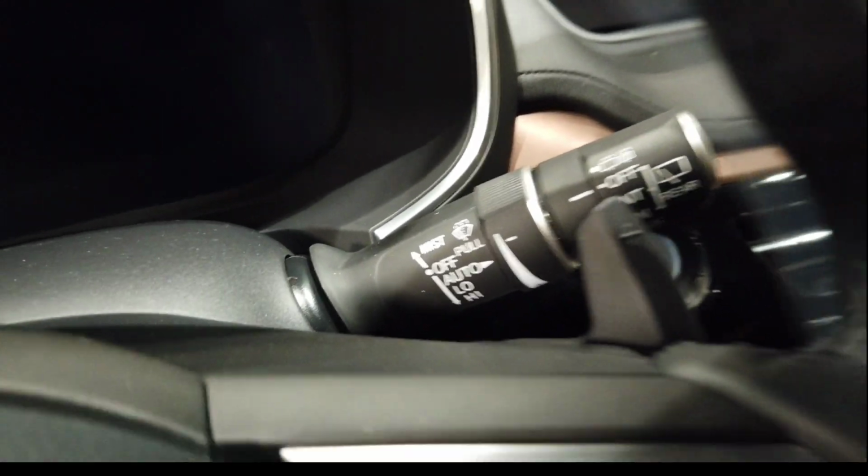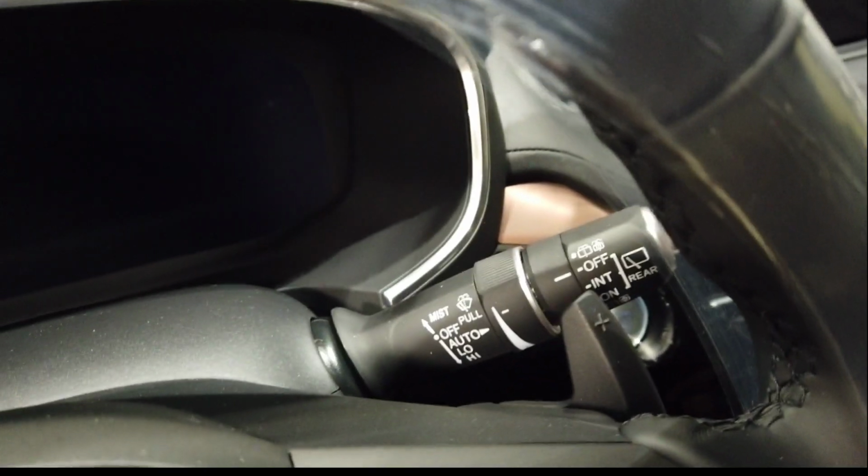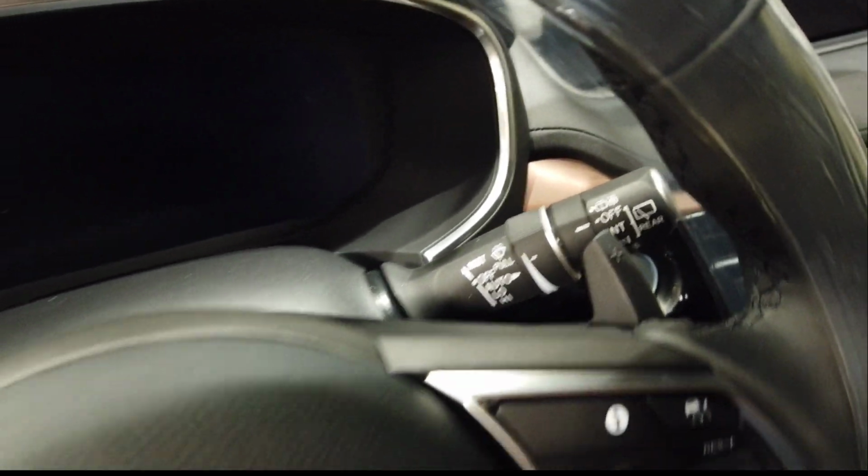So it's a nice feature if you never had them before. You can adjust the sensitivity of it, but a nice bonus feature. And again, with you buying a luxury vehicle like this, it's a nice feature to have.